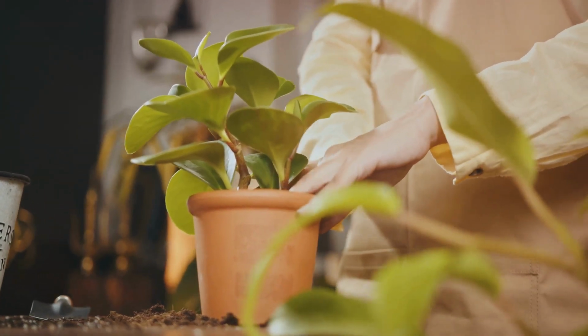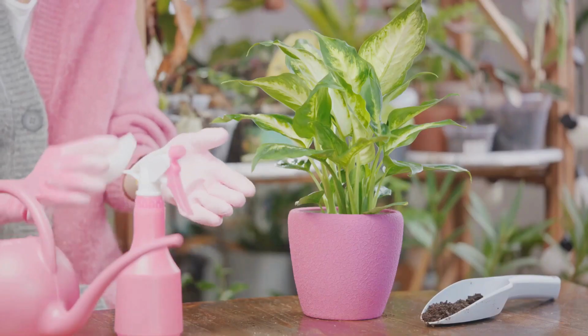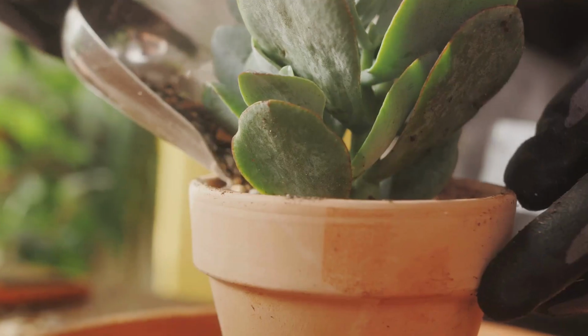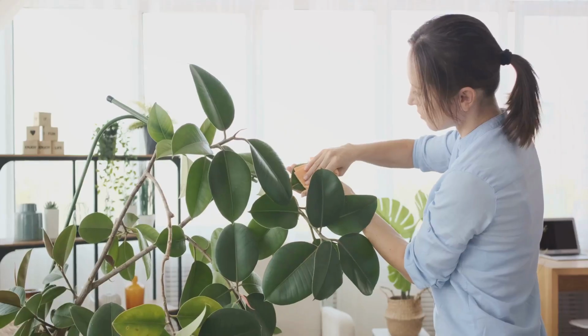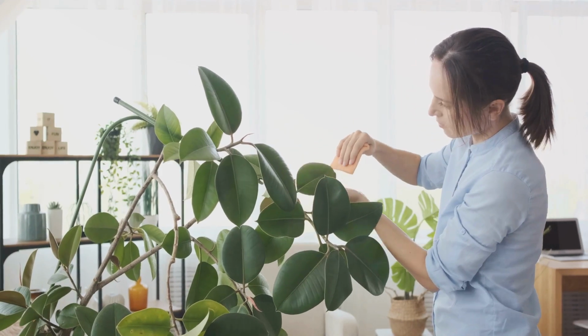If they start appearing unhappy, it's time to troubleshoot. Overwatering or underwatering, too much or too little light, pest infestation, all can adversely affect your plants. A little observation and timely adjustments can keep your indoor garden flourishing. Remember, every plant is unique and what works for one might not work for another.